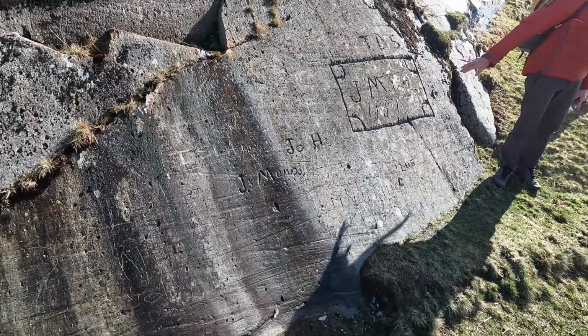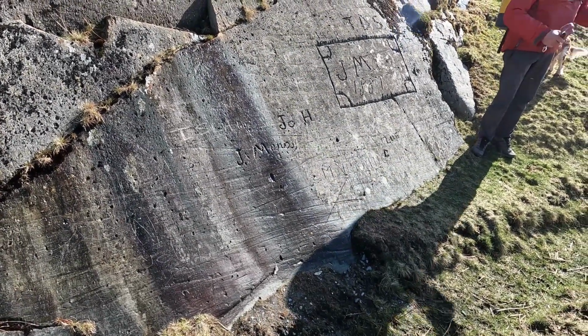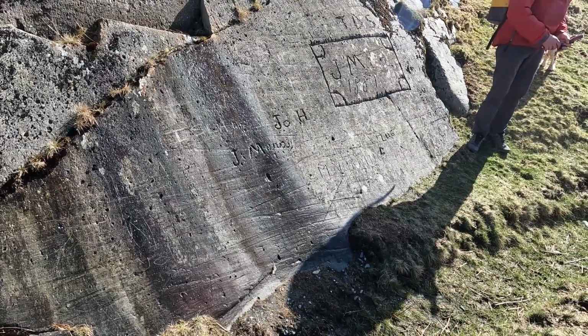This is an interesting bit of graffiti. Graffiti back in the sort of Victorian period is almost encouraged, from what I can tell.